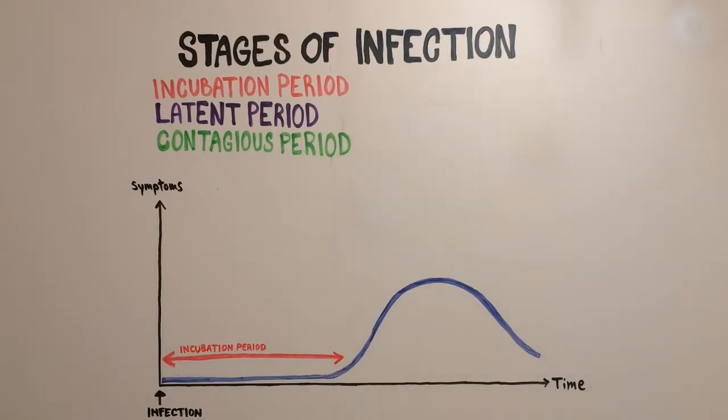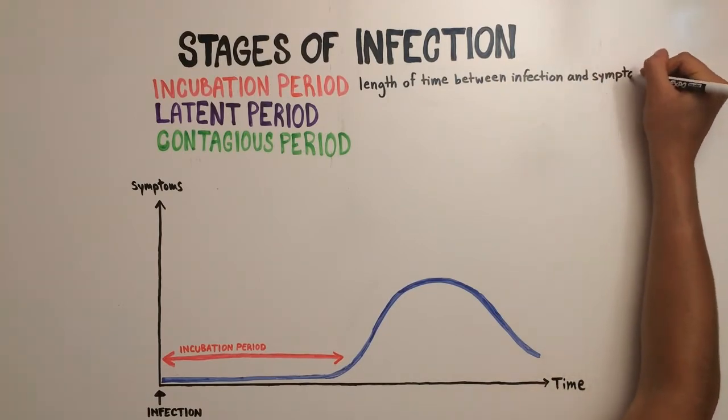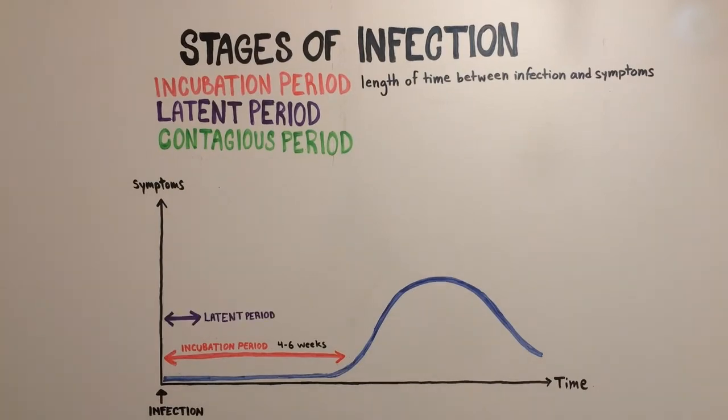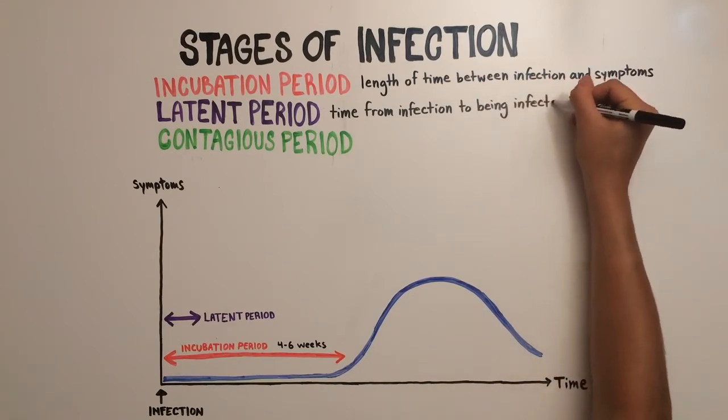The incubation period is the length of time from when you're first infected to when you start experiencing symptoms. For mononucleosis, this stage lasts for about 4 to 6 weeks in adolescence. The symptoms tend to come on gradually, with 1 to 2 weeks of feeling tired and unwell before the true symptoms of mono emerge. The latent period is the time it takes from infection to become infectious to others.